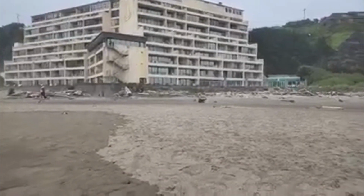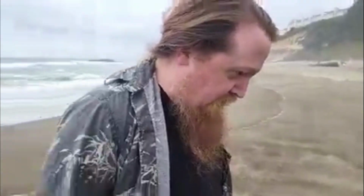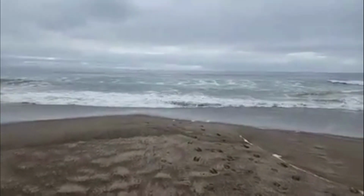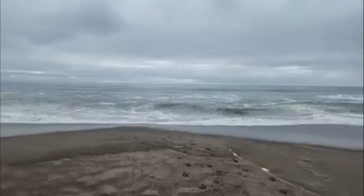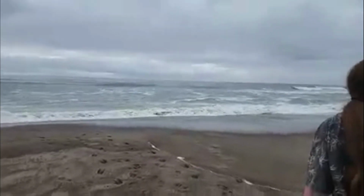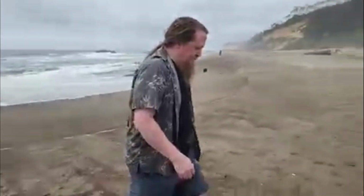And I should never ever put my back to the ocean. Oh, there's my honey. Put my back to the ocean, right? And look at that. There's a boat way back there somewhere. Anyways. Okay. Let's get back up there. I guess Ben's ready to be done. The sand is really nice and warm on the feet.